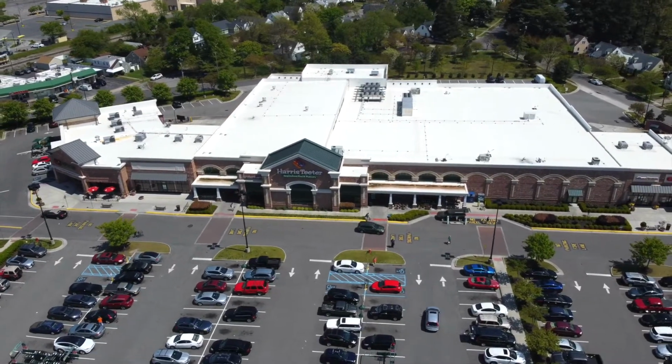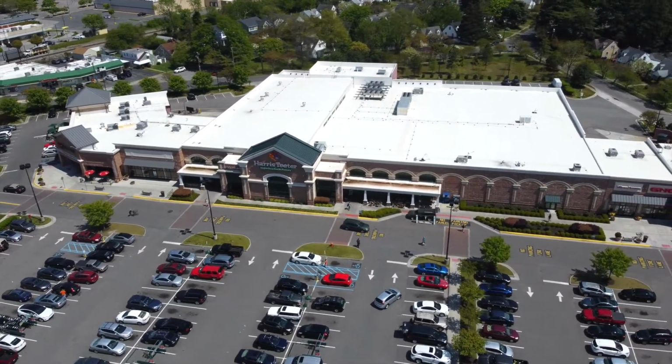When it comes to grocery shopping, there is a Kroger right down the street. If you want some higher end shopping, there's just not a ton of that around here. You're going to have to travel to Hilltop. You're going to have to travel to Ward's Corner to get some shopping done there, for grocery shopping at Harris Teeter. There's an ABC store there.